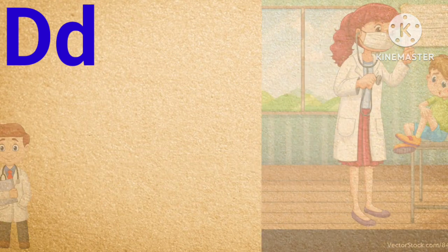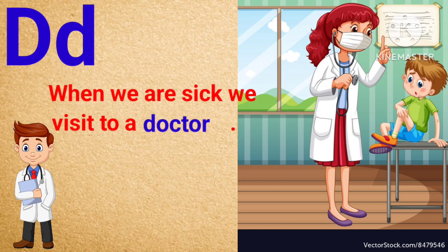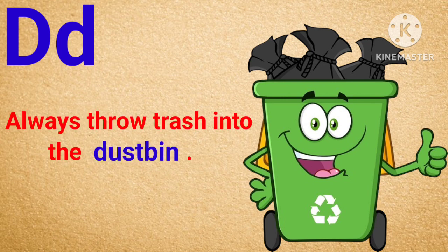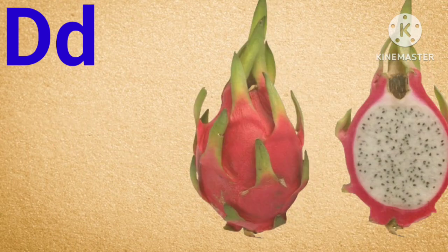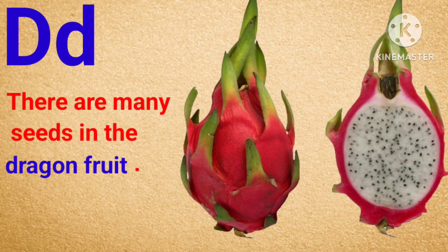D for doctor. When we are sick, we visit a doctor. D for dustbin. Always throw trash into the dustbin. D for dragon fruit. There are many seeds in the dragon fruit.